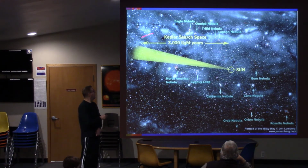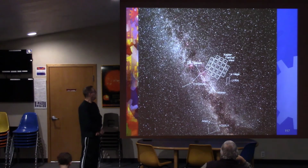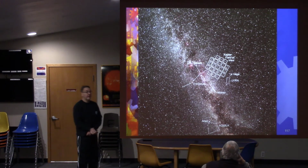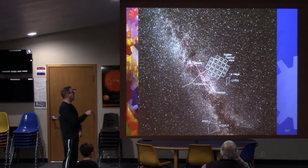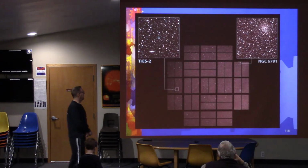So it did its best work in about the nearest 3,000 light years, but there was some data collected even further out. The area it was staring at is right up in the wing of Cygnus the Swan between Deneb and Vega. You needed a place that didn't have a lot of very bright stars, but also was kind of close to the Milky Way, so they picked that location.